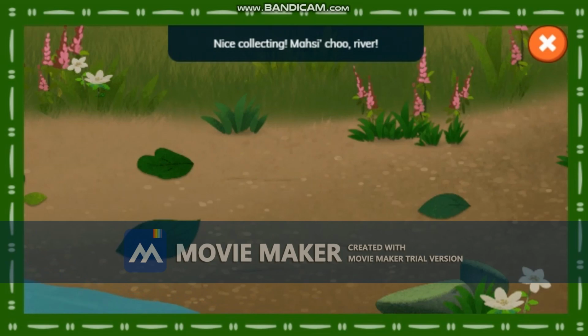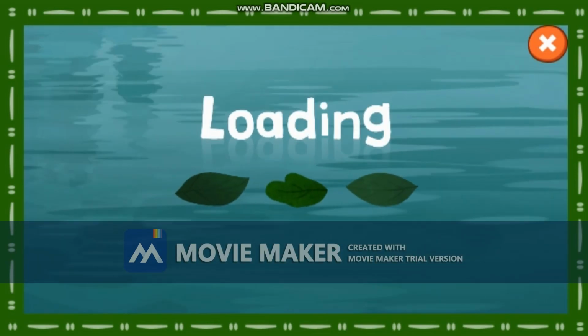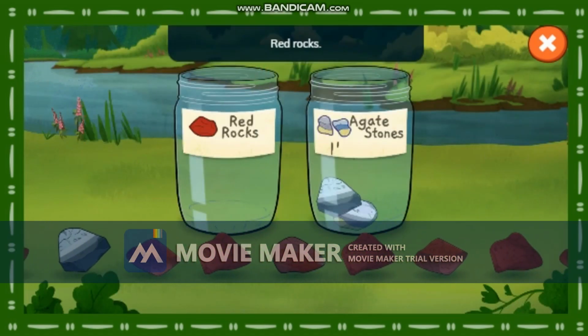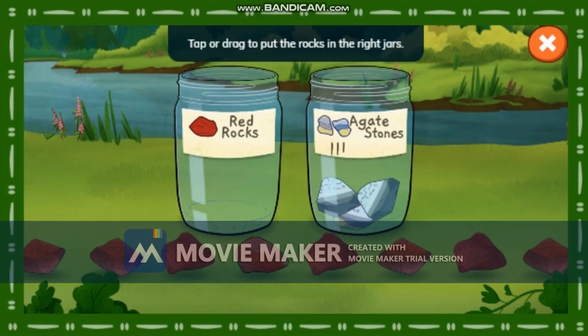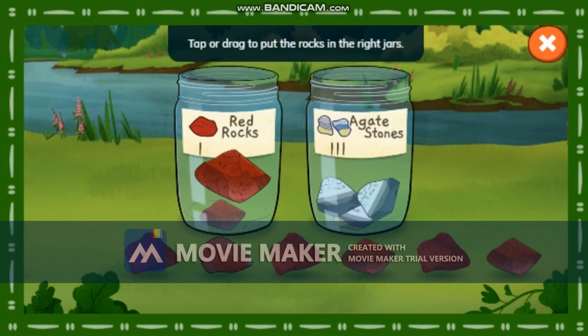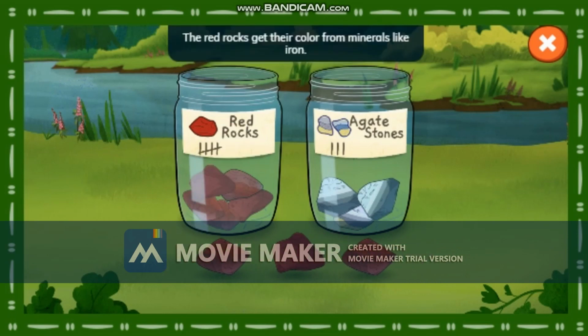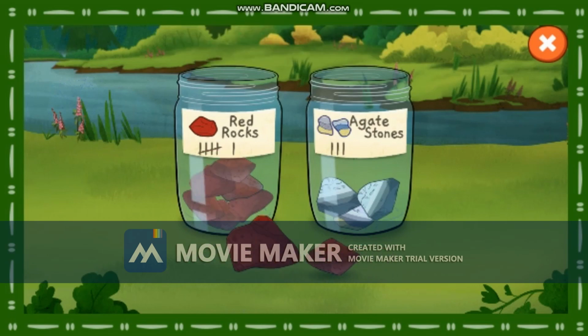Nice collecting! Masicho River. Look what you found! Red rocks and agate stones. Tap or drag to put the rocks in the right jars. What do you notice is different about these rocks? The red rocks get their color from minerals like iron. Agates are colorful and striped.